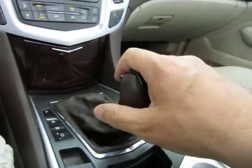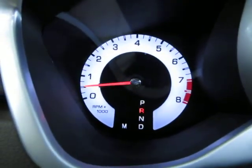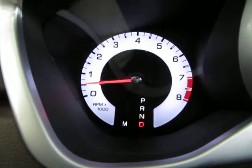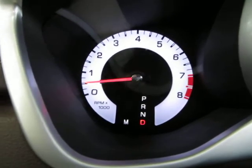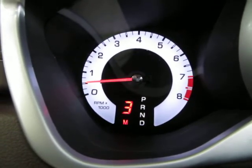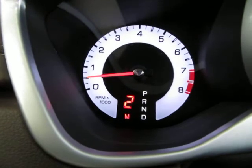Let me show you what that looks like. And the indicator here underneath the tachometer. Set the camera here, put it in reverse, neutral, drive. To go into manual shifting mode, I'm going to push the lever over to the left, and you'll see above that M, a 1 should come on. Okay, and if you tap up, you shift up all the way up to 6-speed. I believe this is a 6-speed automatic transmission. It only goes up to 3 because we're not moving. If you tap down, it'll shift down.